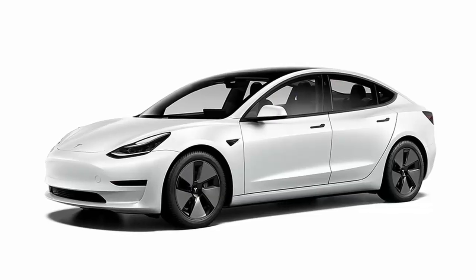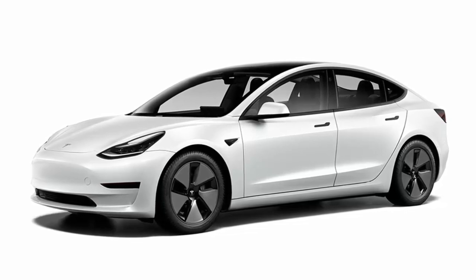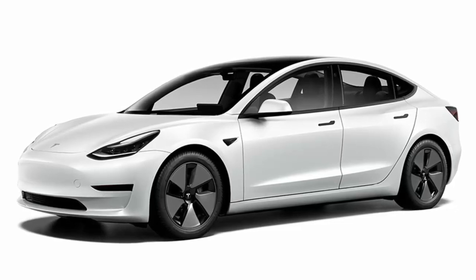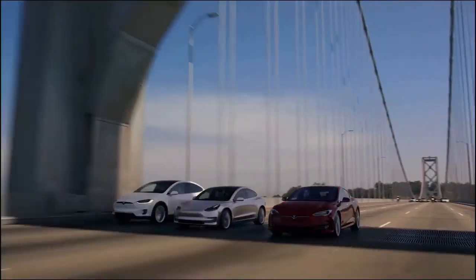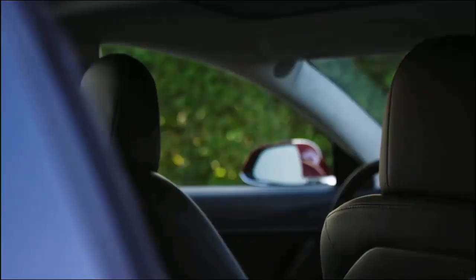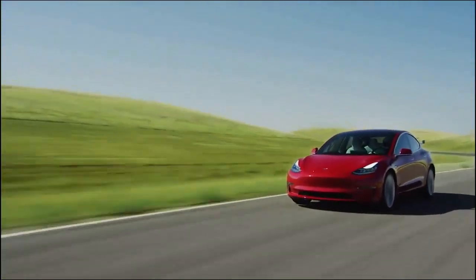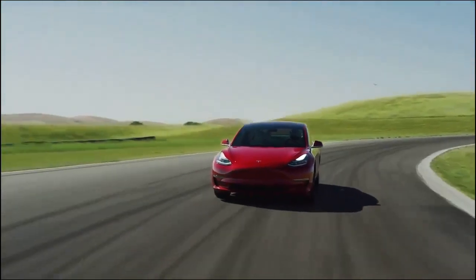Let's begin with the chrome delete for the door handles and the frame around the windows. Many people weren't happy with the chrome to begin with. It likely costs more for Tesla as well. Now the Model 3 is taking a page from the Model Y and using more of the same hardware. This is very important for Tesla, as by using the same parts in both of their top-selling vehicles, they can cut down on costs by only needing to produce one part and share it across their product lineup.